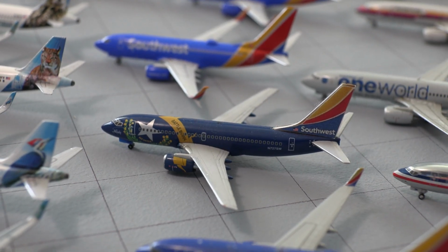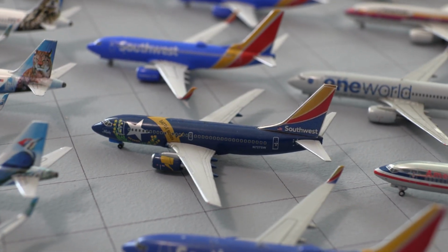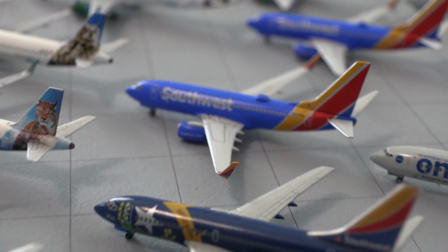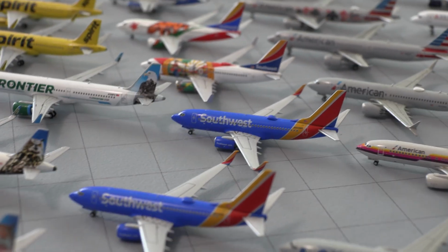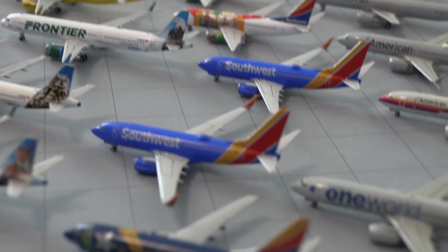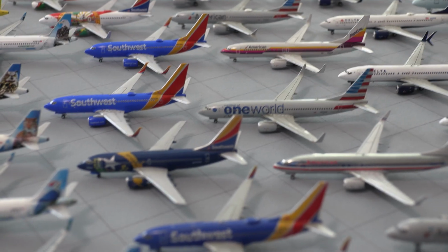Southwest Airlines 737 Nevada 1, this is a custom, it used to be in the brown tail, but I did a custom and made it into the new livery. Two Southwest 737-700s by Panda Models, but I did get them from the RM Model Store. You can see that it is quite a brighter blue than the other ones.